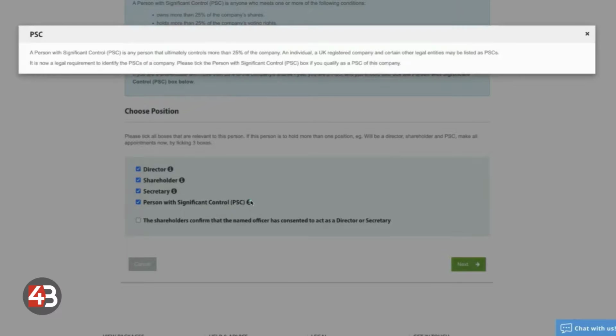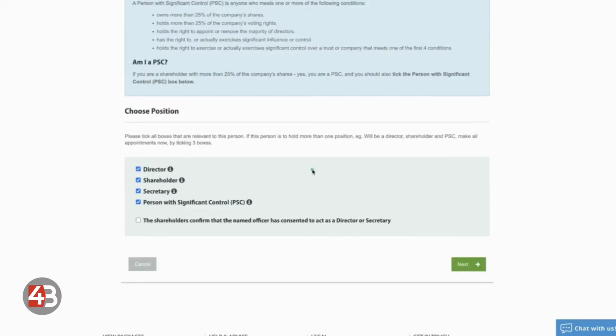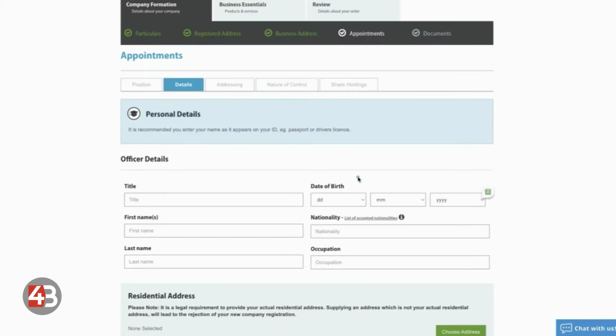We're going to put that word person with significant control. This is somebody who's got more than 25% of the company. So if you are a sole director or there's only you and somebody else involved in the business, then the chances are that box will need to be ticked. And then we just need to tick that box there as well. So in this case, we're ticking all of the boxes. You would just tick whichever ones apply to each individual, and you need to enter the details of each individual person as you go through the application.